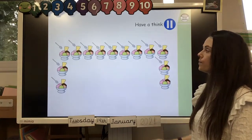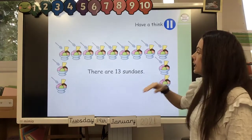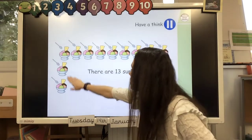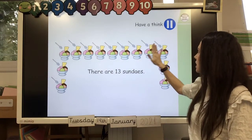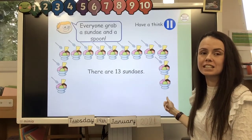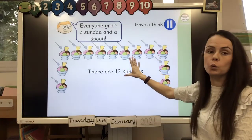Good work. Oh, now here we've got a lot of ice cream sundaes. So here we've got 13 sundaes. Let's count just to make sure. 1, 2, 3, 4, 5, 6, 7, 8, 9, 10, 11, 12, 13. Great, we've got 13 sundaes. Now up here it says, everyone grab a sundae and a spoon. Ooh, we're going to get to eat them.